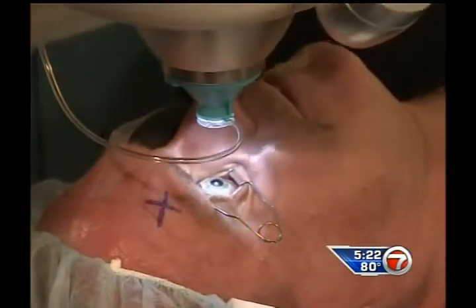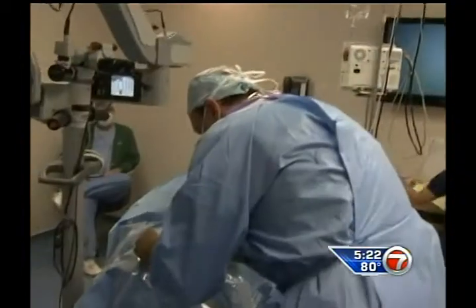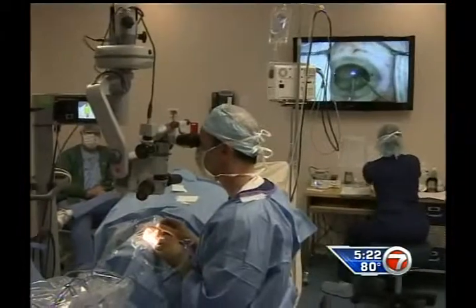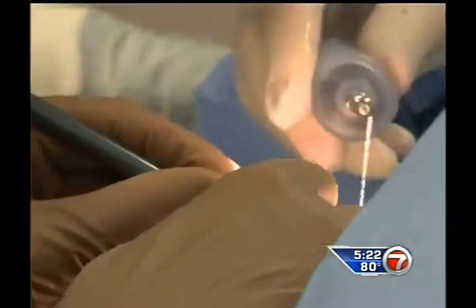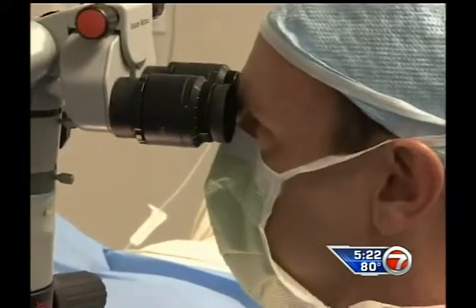The other breakthrough is once the cataract is removed, there are new lenses which help patients see both near and far. We can now be much more precise when we tell a patient you're going to see almost perfect, if you will, from far to near. Now what we're going to do is remove that cataract and replace it with the implant that will be there for the rest of his life.